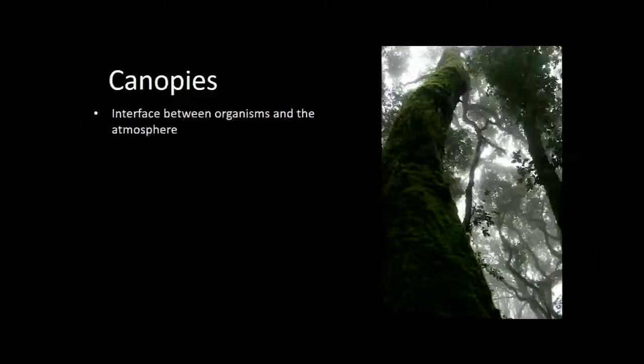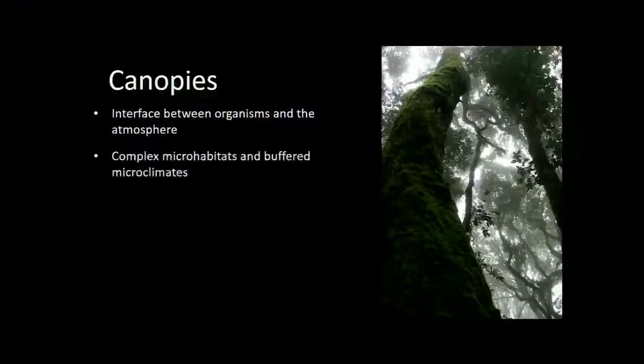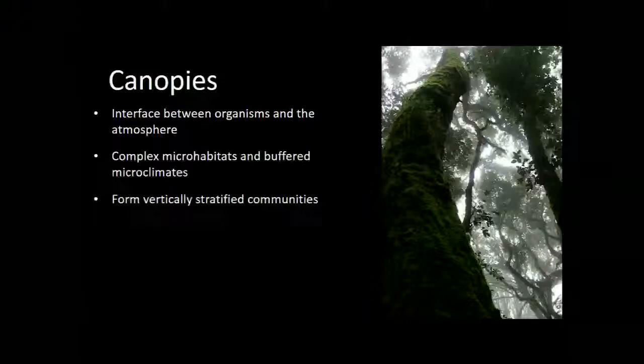So canopies are the interface between organic nature and the atmosphere. As you go from the understory to the canopy, a number of different environmental factors shift, and you end up with a very complicated matrix of different microhabitats and buffered microclimates. These can form very stratified and unique communities, and at the very tops of the canopy, there may be very unique sets of organisms.